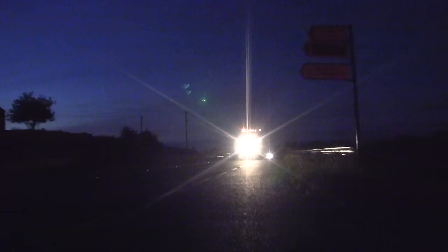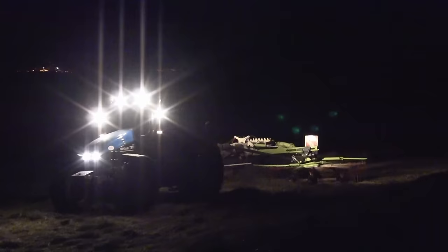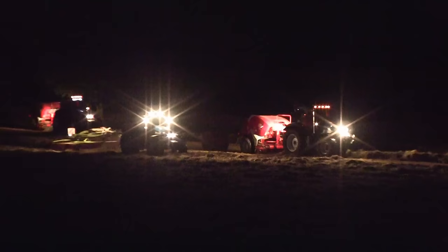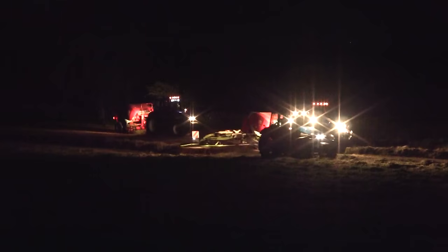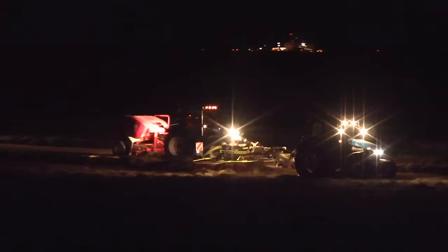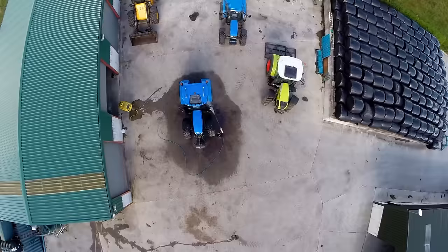When the work has to be done, the crew work late, so we take a brief look at them baling past midnight. On a quieter summer's day, we catch up with Ray cleaning his tractor and head out with Pa doing some hedge cutting.